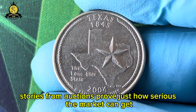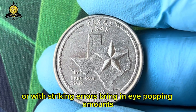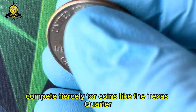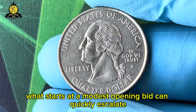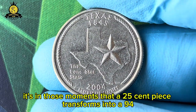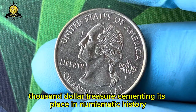Stories from auctions prove just how serious the market can get. Over the years, we've seen state quarters in exceptional condition or with striking errors bring in eye-popping amounts. Bidders from around the country, and sometimes around the world, compete fiercely for coins like the Texas quarter when they appear at auction. What starts at a modest opening bid can quickly escalate into a frenzy, with prices climbing higher and higher until the final hammer falls. It's in those moments that a 25-cent piece transforms into a $94,000 treasure, cementing its place in numismatic history.